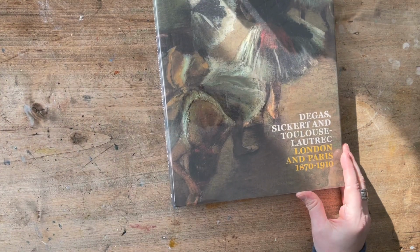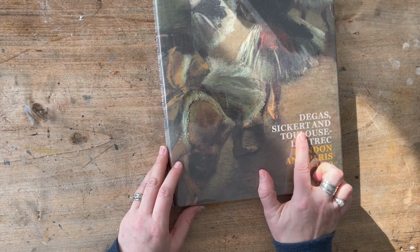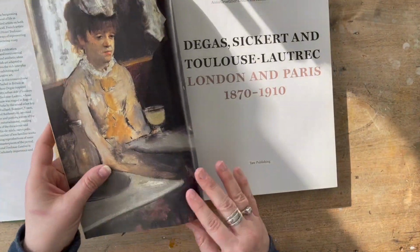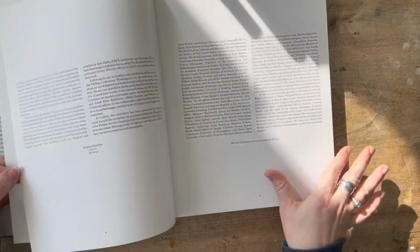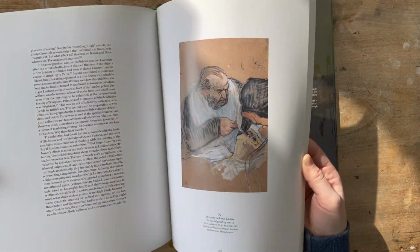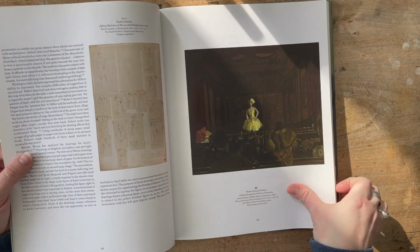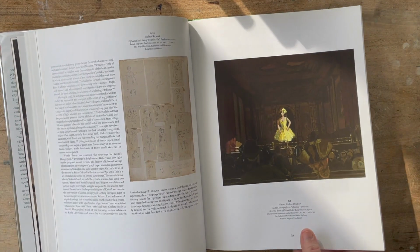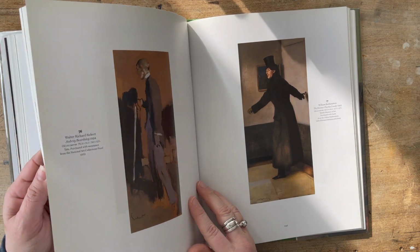So here we have Degas, Sickert, and Toulouse-Lautrec. I'm probably saying that name wrong. It probably has a much nicer sounding pronunciation, but I'm not familiar with that particular artist. I've seen the name before, but I'm really not familiar with his work. So I'm going to have to go check that out because I do like these paintings here. And I love when you get to see artist sketches, to have a little glimpse into their process, I think is really cool. That's a very neat study.